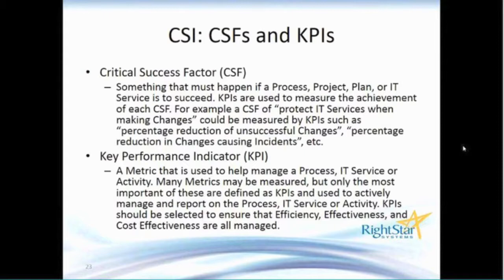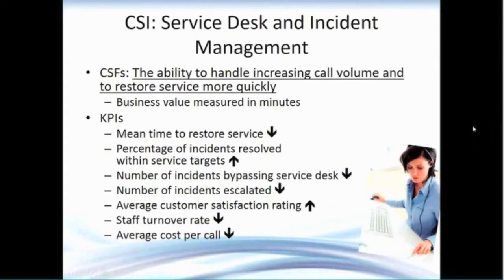So what I want to show you on the next few slides are some examples of KPIs, or key performance indicators, related to service operations. Probably one of the most measured, or I would argue even easy to measure, components of IT is the service desk and incident management.